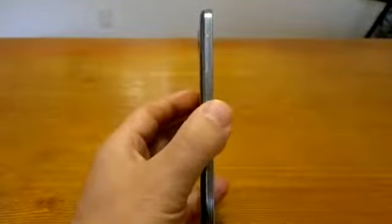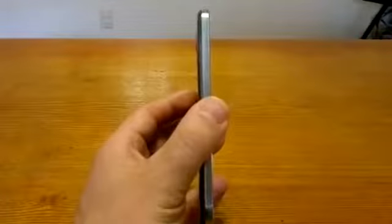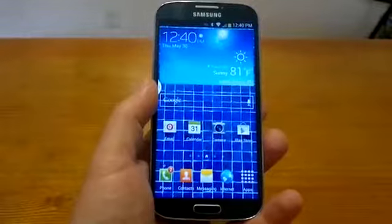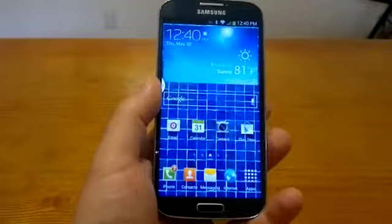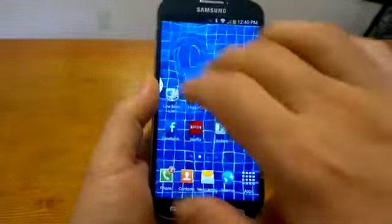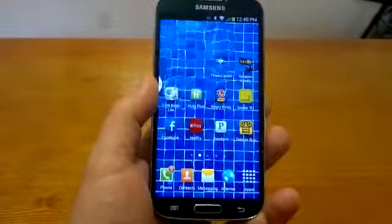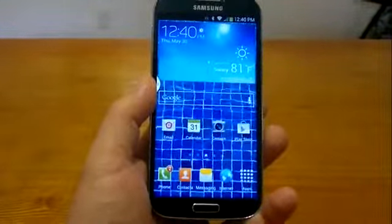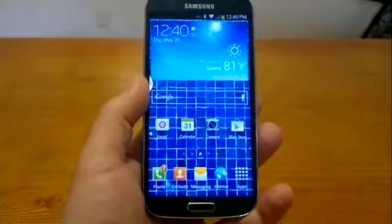If I turn this thing to the side, you can see that this is a really thin device. It is 7.9 millimeters thick, weighs 130 grams, and it's got a 5-inch Super AMOLED display coming in at 441 ppi. I put this live wallpaper on here with the water just to see if you can perhaps glimpse how crisp this display is. It's pretty impressive.